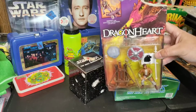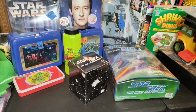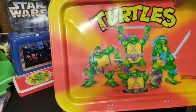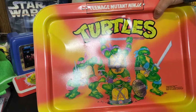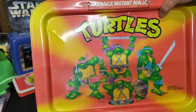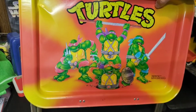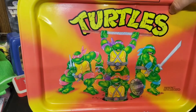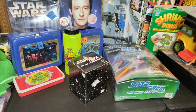I'll just keep that because it's cool. That was only $1. This I absolutely love. A Ninja Turtles TV tray. It's got the legs. What year is it? 1988. And yeah, it's just great. I mean, it's a little bent up, but it was only $1. And I went crazy. I was so shocked to see this at a yard sale in 2022. And for only $1. So that was great.